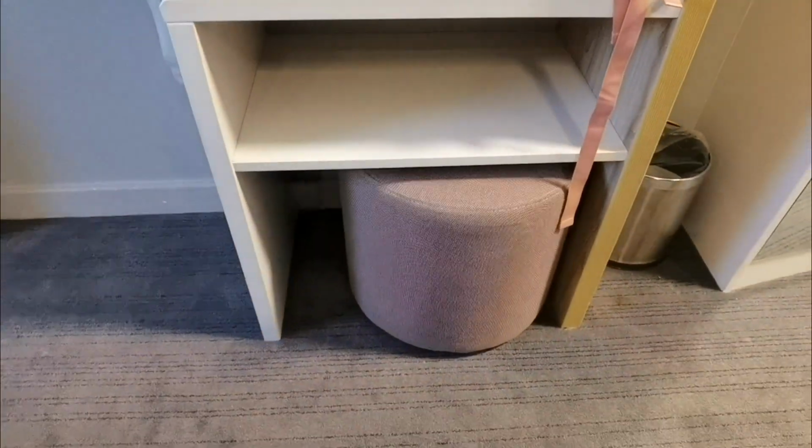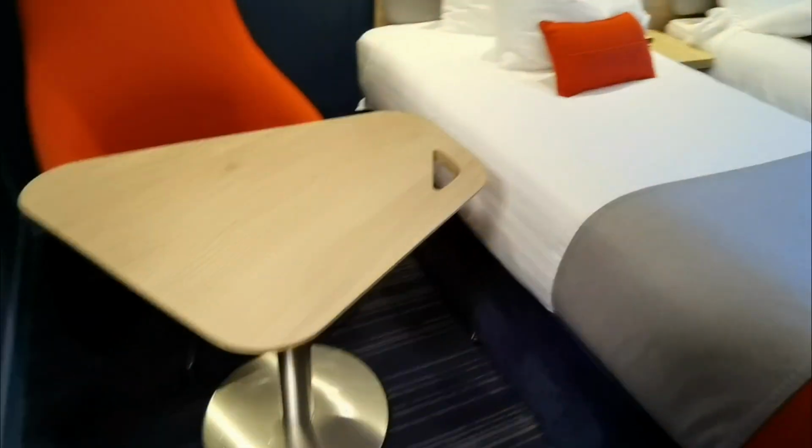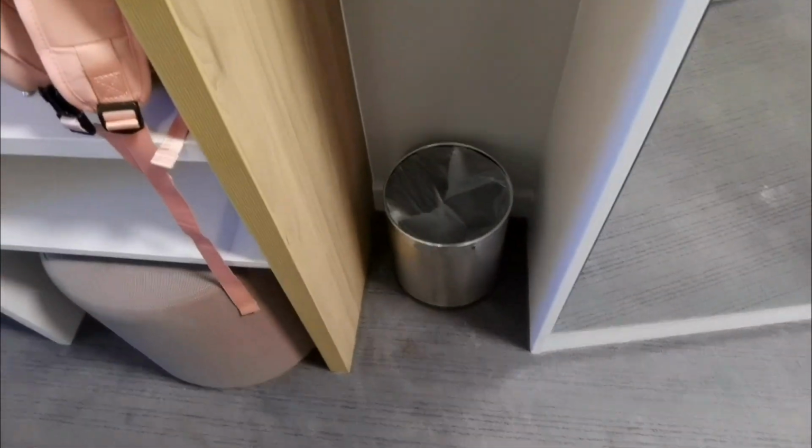And with a stool and a shelf, and also you've got a table with a chair there. Yeah, it does move. Another plug socket there. You've got a comfy chair there. Then you've got hangers, towels up there, and also a bag if you want anything put in the laundry. Then you've got a bin.